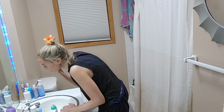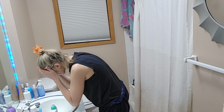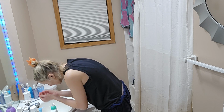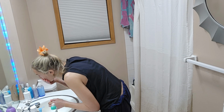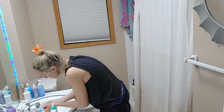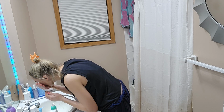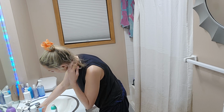Okay, the mascara's coming off, but I use a tubing mascara, so I have a feeling if you use a regular traditional mascara, this might not be able to remove that as easily. The tubing stuff just comes off with a little bit of rubbing and water. Okay. There we go.